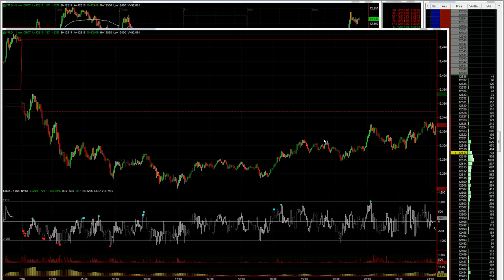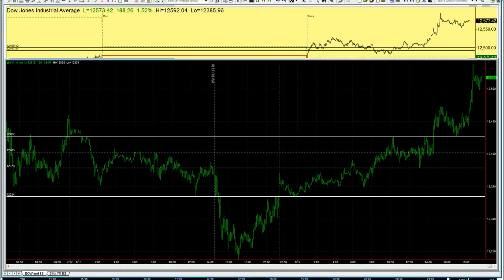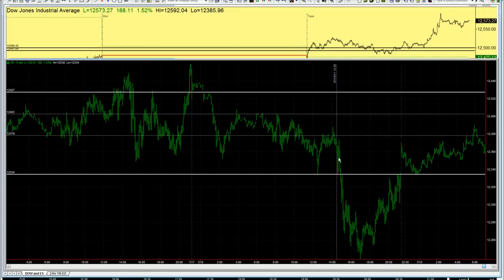So, what do we do? Well, obviously, first thing to do is the morning meeting. One of the things we look at in the morning meeting is the overnight session. This is the overnight session here, that's the open, so this is all we've got to play with.